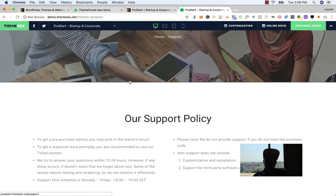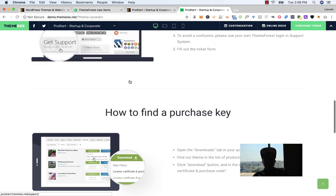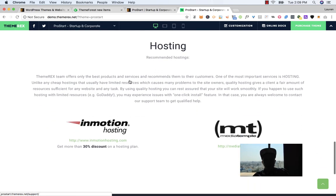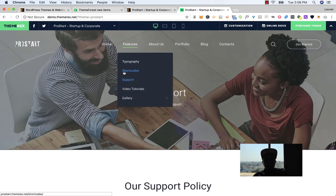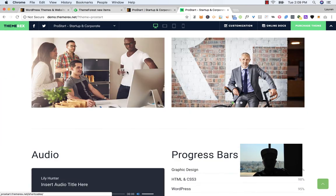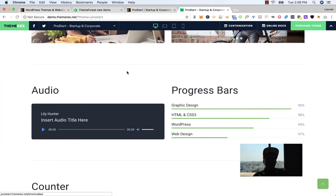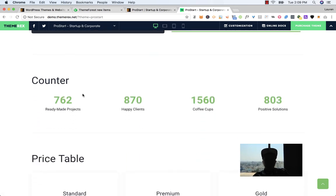Support, nice two-column bullets. Now, one thing I really like is you can tell that the typography here is really clean. You know, they have a lot of options for when you want to show information. It basically is there for you. You know, here's the short codes. This is how you insert something really easily.